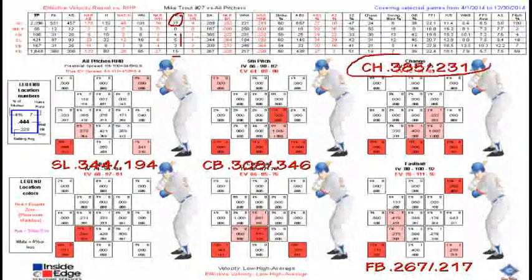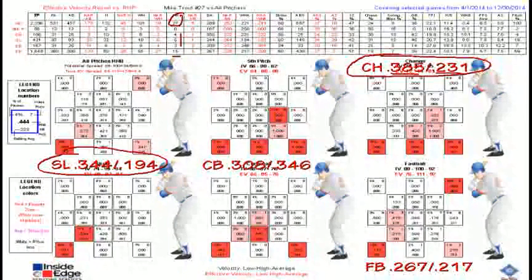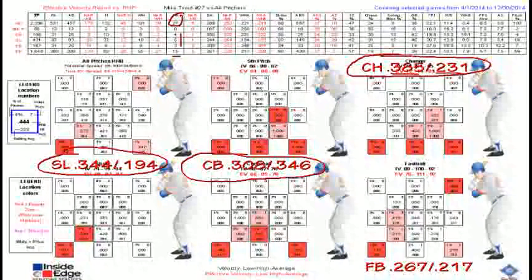On changeups, .385 batting average with a .231 hard hit ball rate. On sliders, .344 batting average with a .194 hard hit ball rate. Curveballs was the best pitch with a .308 batting average and .346 hard hit ball rate.